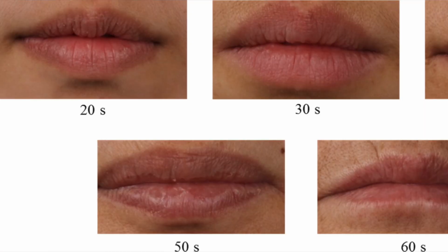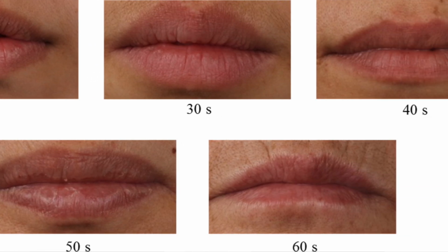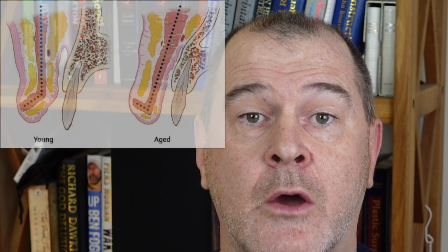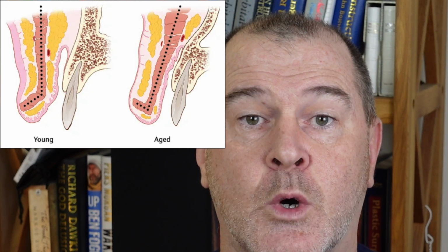We also see that the muscle of the lips, the orbicularis oris, becomes a little weak, and so the lips deflate slightly. Furthermore, the fatty layer covering the lips just under the mucosa becomes a little thinner, so the lips become overall thinner and again somewhat deflated.